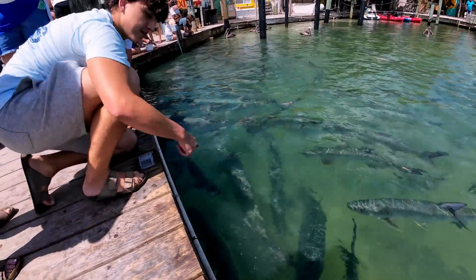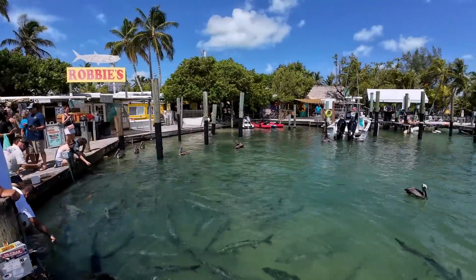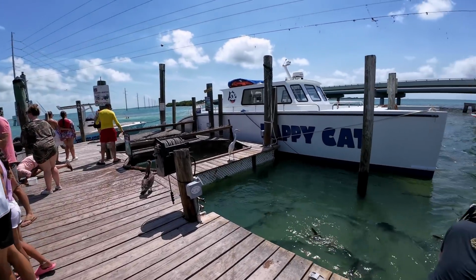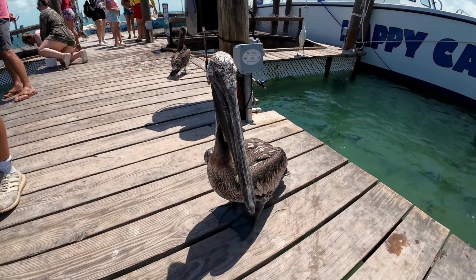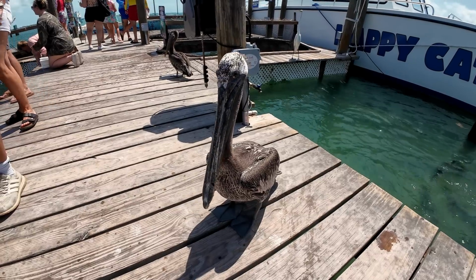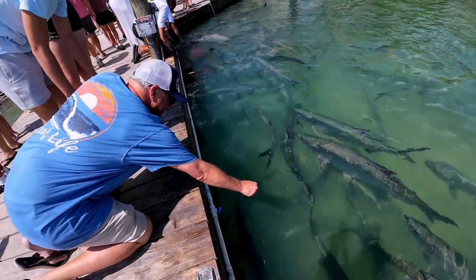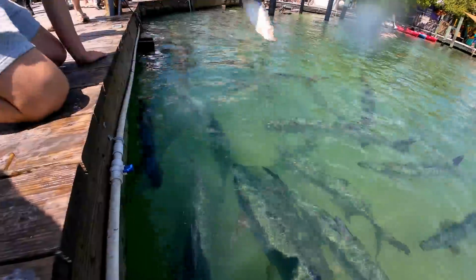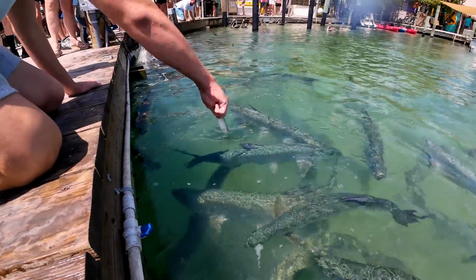I want to get a bigger one. There he is. Guys, dang him! Freaking birds! What's up, dude? I know I saw you steal it. You know you're guilty. You stole one from me a couple years ago too. Where is it?